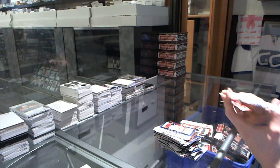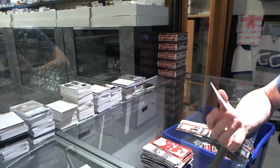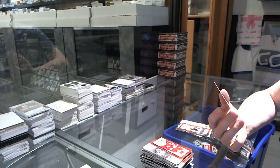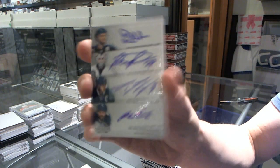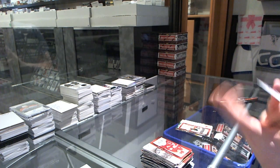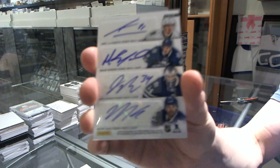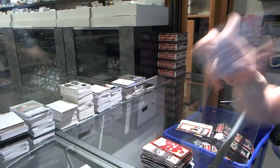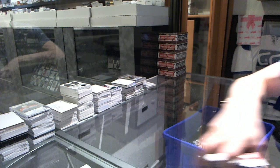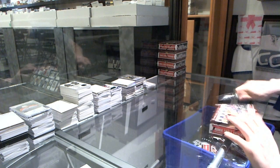And we've got an eight-way autograph for the Toronto Maple Leafs: Dougie Gilmore, Felix Potvin, Dion Phaneuf, Phil Kessel, James Van Riemsdyk, Mason Raymond, James Reimer, and Nazem Kadri. Eight-way autograph for the Leafs. All right, box three.